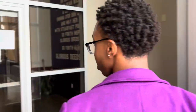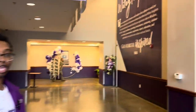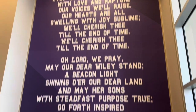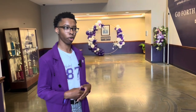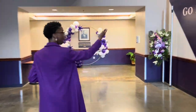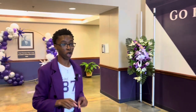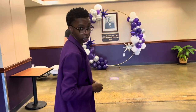Now we're entering our cab. This is called the Fred T. Popcorn Cab, which was founded by that man right there. And right here we have our alma mater, which is very important to all schools because you gotta know where you came from and where you went. Let's walk in. This is actually new. If you watched my homecoming vlog, we just turned back into a university. So, clock that.